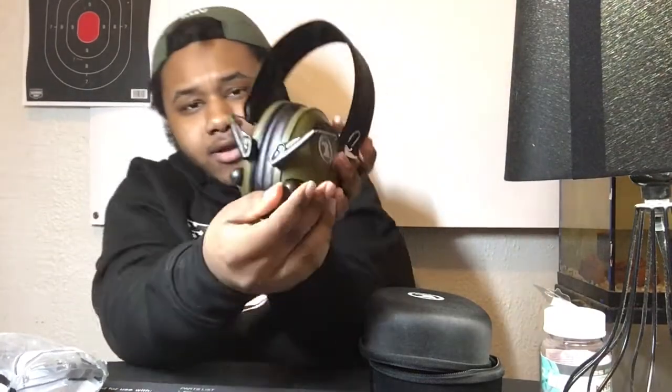And you see right here, it looks almost like a volume, but you turn it up and down, up and down. This actually helps. So when you're in the range, I can still hear everything going on in this room. I can still hear me talking perfectly clear. They have these little buttons on the back, which you turn the volume up, you turn it down. So when I'm in the range, I can still hear everyone talking.